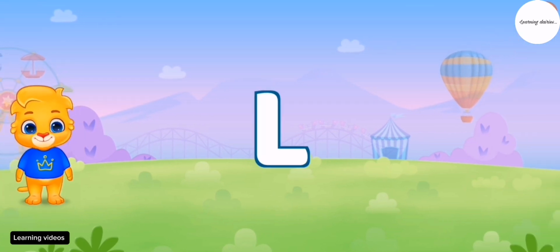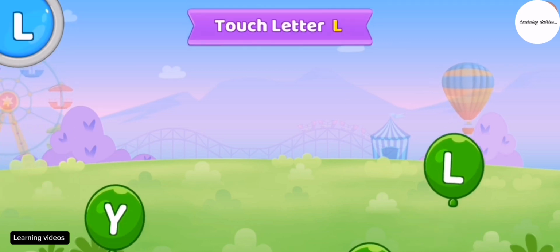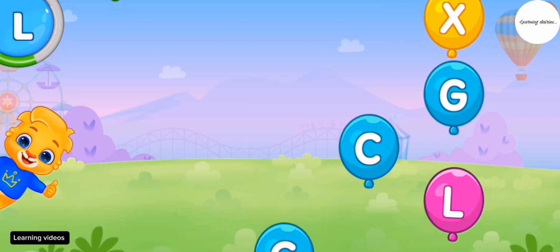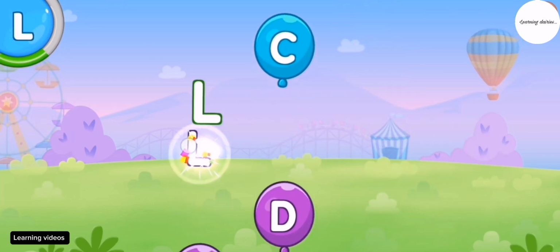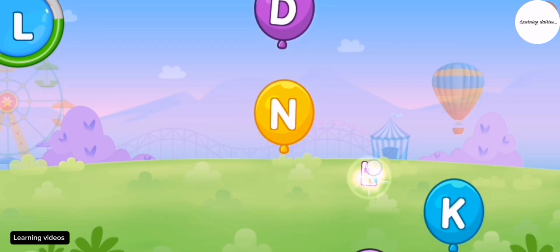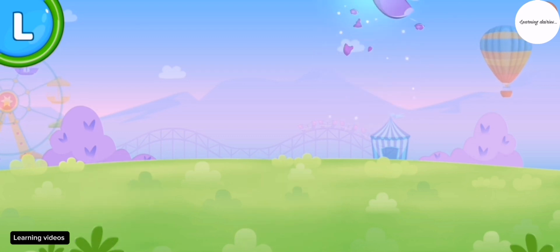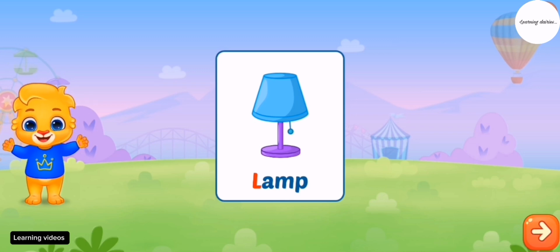L. Touch letter. L. L. L. L. L. L. L. L. Lamp.